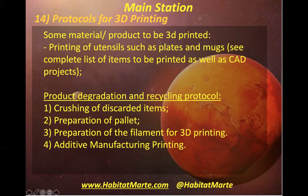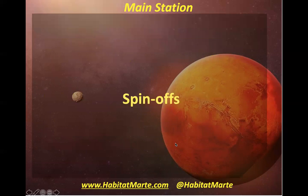In this case, we need to have CAD projects to be used for printing the projects. Also, a protocol for product degradation, the recycling protocol, like crushing the discarded items, preparation of pellets, also preparation of filament for 3D printing, also the additive manufacturing process.